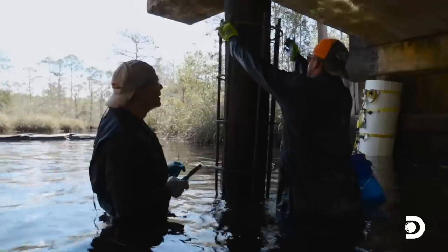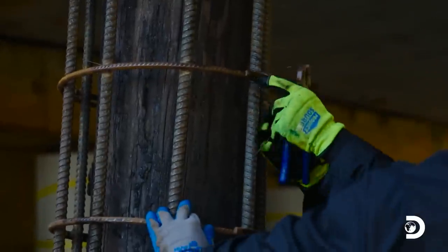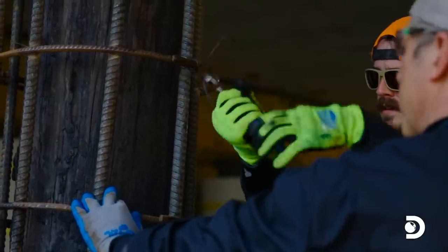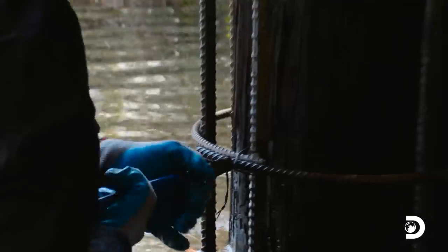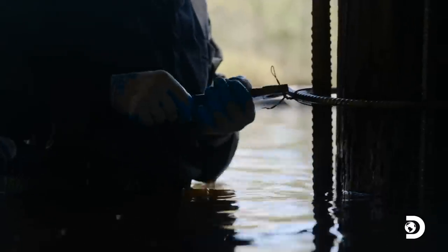1, 2, 3, there you go. And then we'll just start throwing some wire ties where the rebar overlaps. Give it one twist like this. And then you grab it with the pliers and you pull it in. Yep. Just like that. Put it around it. You're just twisting one side, twist it on itself, pull and twist. You want to try one underwater? Yeah, sure.